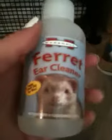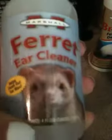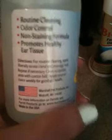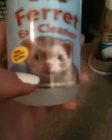And then I have ear cleaner, because my ferrets had mites, and I just found out. So I've been cleaning their ears out every day to try and help that. I went to the pet store and this is what they said would help me get rid of their mites, but I don't know yet. Still trying to see if it's working.